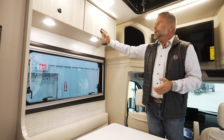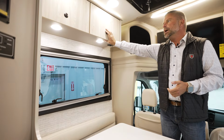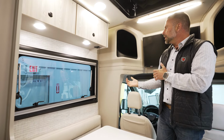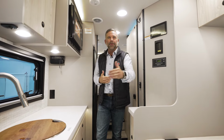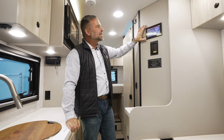You'll notice overhead we did go with the Euro style cabinetry. We do have locking latches on this, so there's no worry about anything falling out as you're taking those corners hard. So this has been the front of the coach. Let's go to the rear of the coach. Alrighty, so now I'm in the rear of the coach, and surprisingly, I'm about 4 feet away from where I was standing before. You're going to notice on this wall, we do have a Firefly system here.